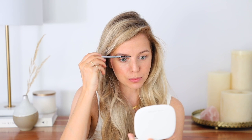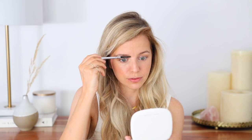And then I'm going to do the arch. This is the most important part, I find, but I'm just gonna do really light brush strokes and then just do them down. You can see what a difference filling in the arch makes. All right, other side. All right, and then I'm just going to spoolie the pigment upwards.